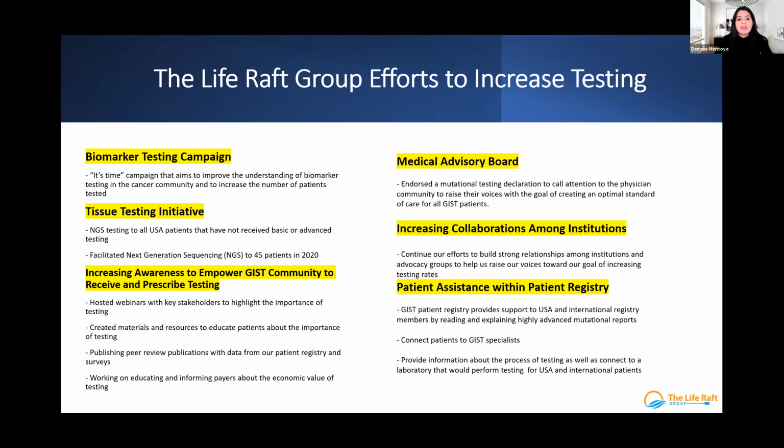We are publishing peer-reviewed publications with data from our registry and surveys. And lastly, we're working on educating and informing payers about the economic value of testing.